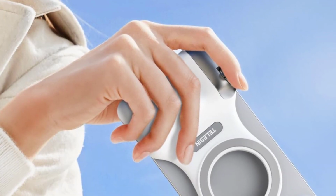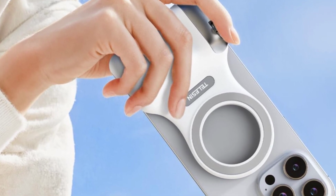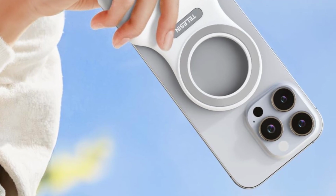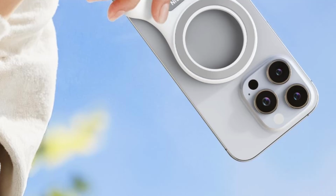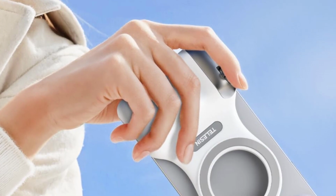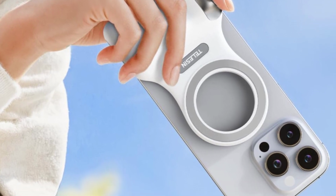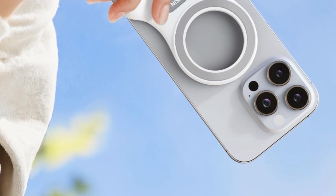Built-in mirror, yes. Compatibility, MagSafe compatible iPhone and Android phones. Weight, 0.01 kilograms. Dimensions, 1.18 by 1.18 by 1.18 inches. Tripod, not included. Overall, the TELESIN Fun Shot Creator Kit looks like a useful choice for phone-based creators who want a more camera-like grip and some extra lighting without carrying a large setup.